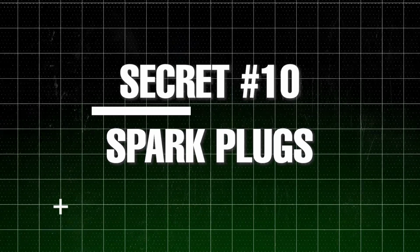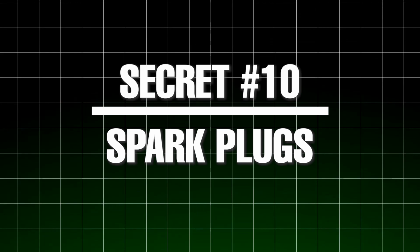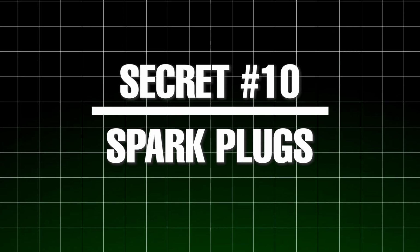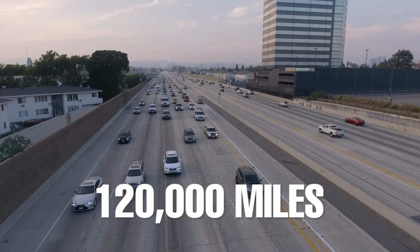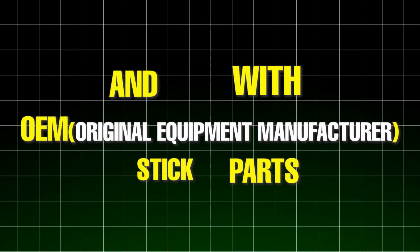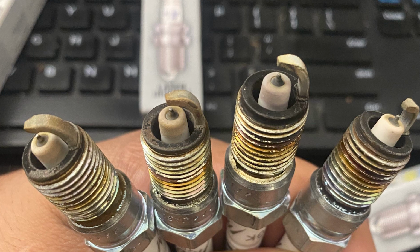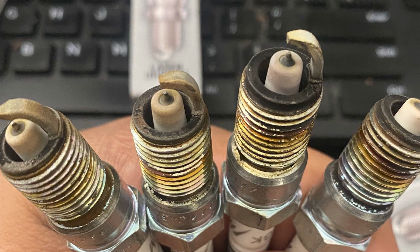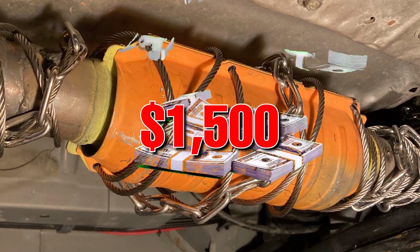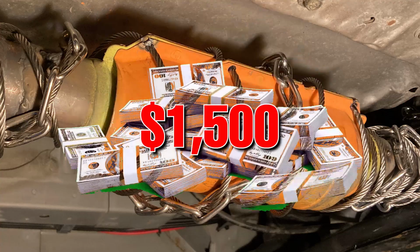And here's secret number 10, something that can make or break your engine's performance: spark plugs. Replace them every 60,000 to 120,000 miles and stick with OEM parts. Here's why: I've seen cheap plugs cause misfires that destroyed catalytic converters. That's a $1,500 mistake right there.